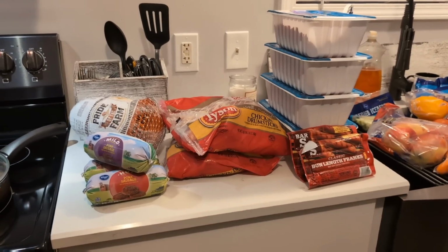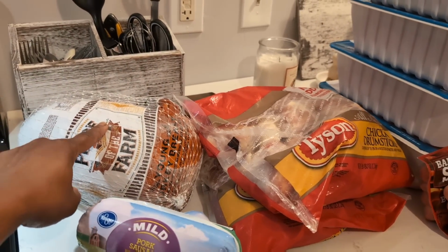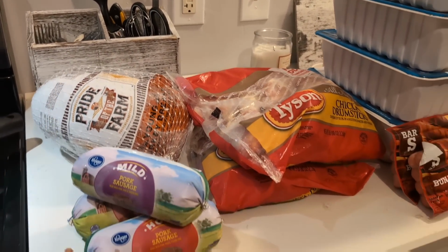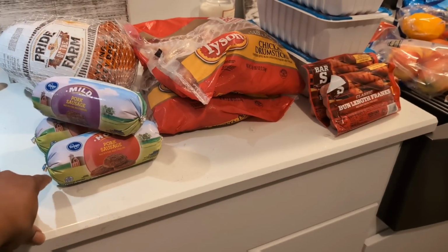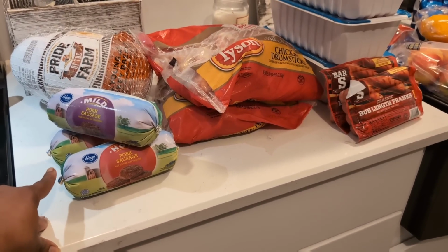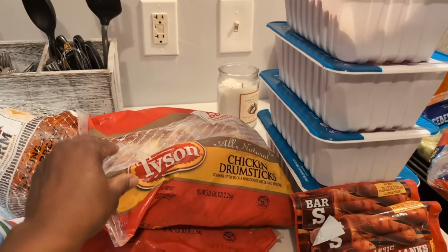So I know this will be turkey pot pie, but I know I can do turkey pot pie. I know that I can use the sausage, not just as sides, but as a sausage and rice dish or in a jambalaya. I have several recipes where I can do the chicken drumsticks.